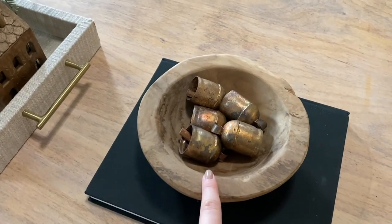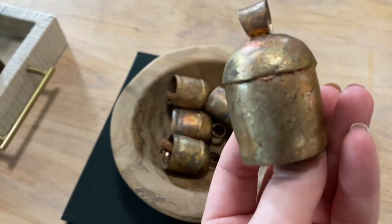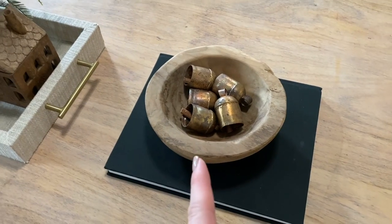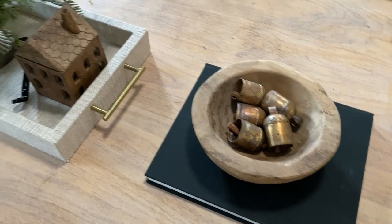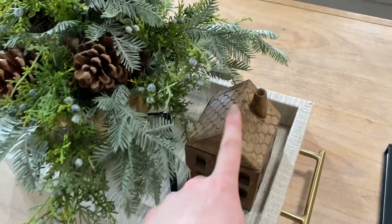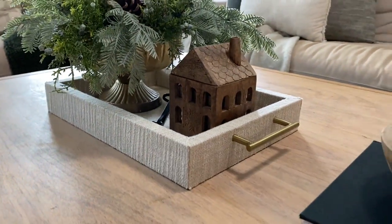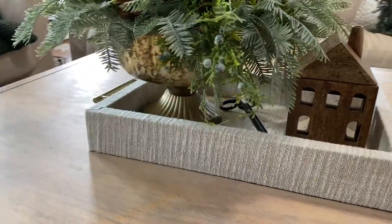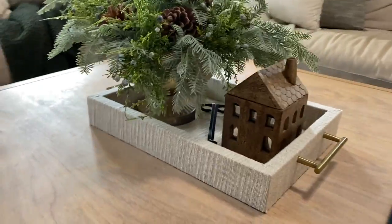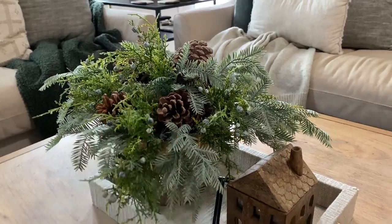These teak bowls were from House and Home, but Amazon has them as well. These rustic bells were also from Amazon. They work great all year round, but especially during Christmas and winter, I love to have them out. This tray was from Target last spring. This was the Anthropologie house candle. They are not in stock anymore, so I apologize. And then this compote gold bowl is from A Floral. I absolutely love it. And I just have that with some of those mini juniper picks and pine cones in the dish.